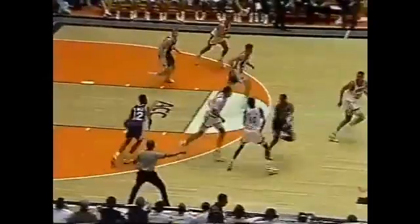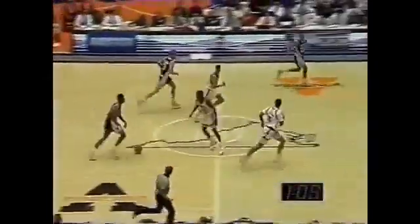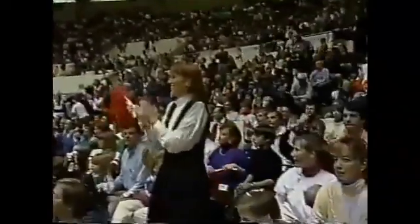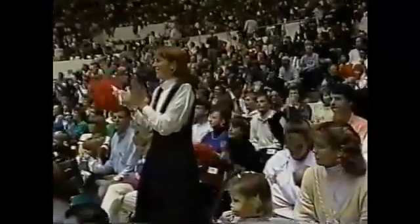London knocked away into the hands of Thomas Hill. You don't want London dribbling the ball in your delay game, I don't think. And Anthony Oliver picks the pocket of Thomas Hill and puts it in. What a game he's had. 21 for Anthony Oliver, a season high, and his 6th steal. Now he's barking at Thomas Hill.